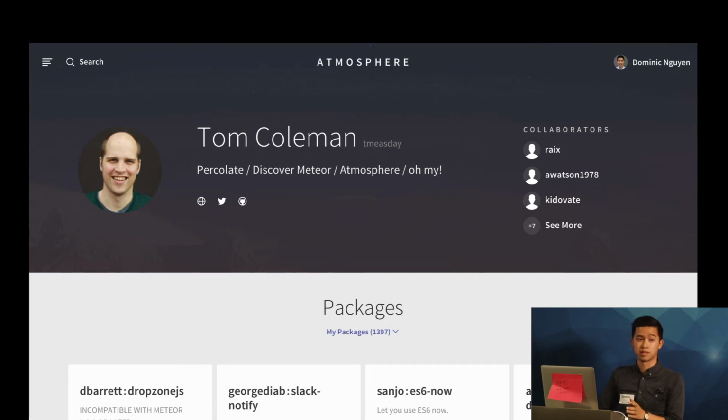So folks that you trust, like Aldeed, Shashko, Tom Coleman, and Chris Mather, they'll all have their packages listed out here. You've probably seen earlier tonight where they've actually manually listed them in a slide somewhere. Now they don't have to do that anymore. They can just tell you their username, and you'll find their packages right there.